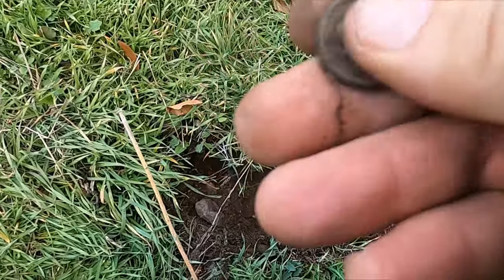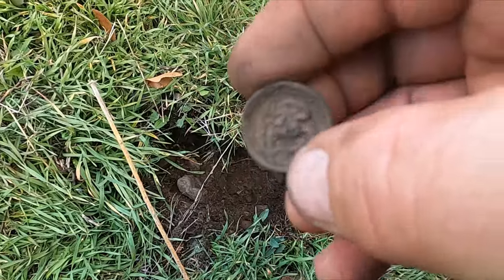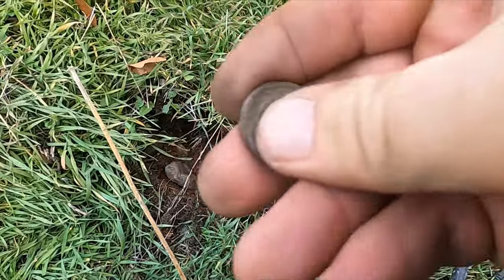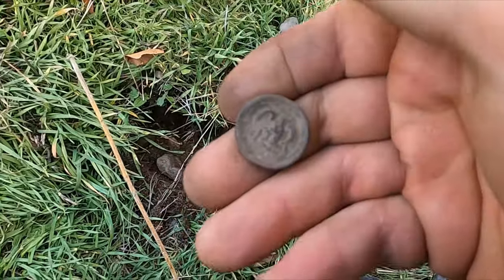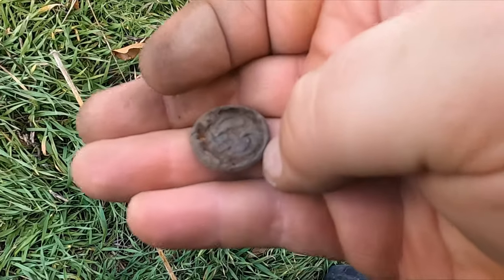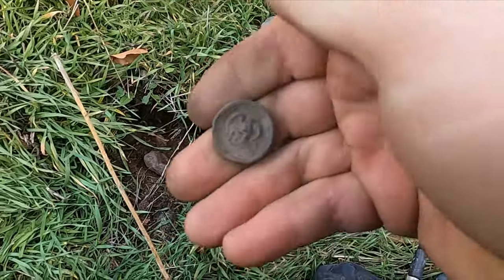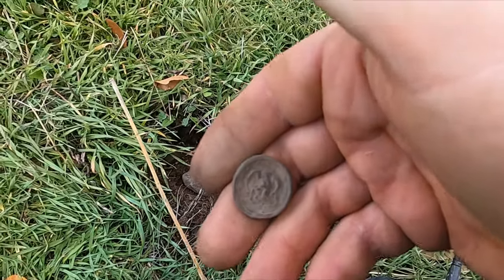I think I got a button. What is it? Huh. Oh. It's a navy button. Yeah, that's awesome. Just the top. Well, I guess the backside just rusted out of there, but yeah. Awesome, man. I always love getting some military stuff out of one of these old sites.